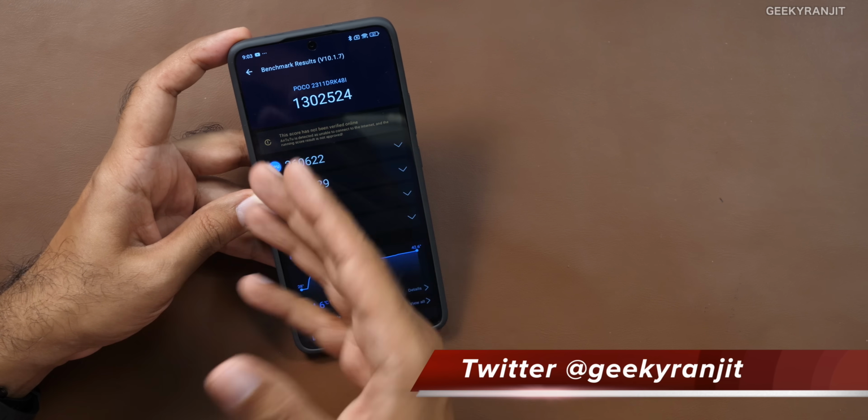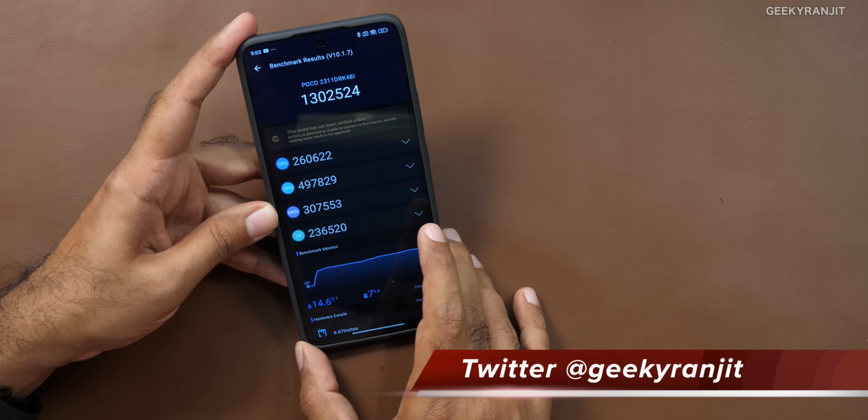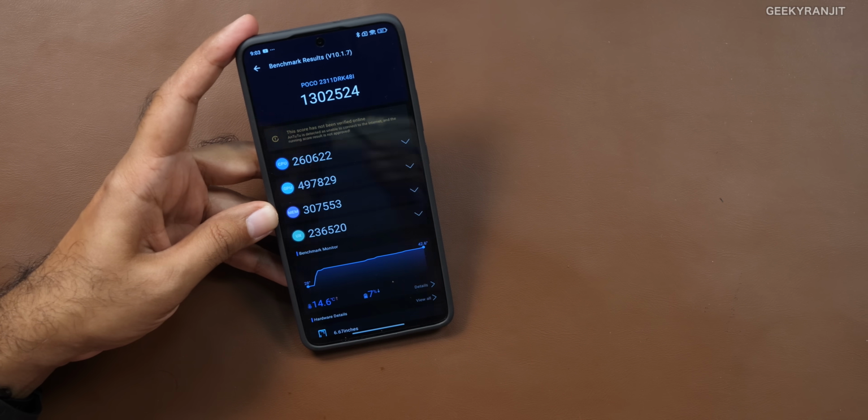12,61,000, and this is almost 1.3 million. That is 13 lakhs. And guys, this is very, very high. This score, what we are getting on Antutu, is actually close to Snapdragon 8 Plus Gen 1, slightly above that, and it's actually closer to the Snapdragon 8 Gen 2, I would say.